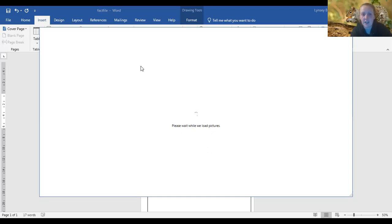Oh, never mind. If you go into insert anyway in there, my computer's not doing what it should be doing. It'll give you an opportunity to search for a picture and then insert it into the box that you want it to go into. So you'll have to have a little play around with that because I can't show you on here. It probably won't let me close now either.